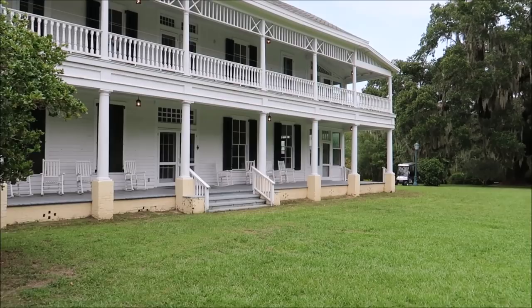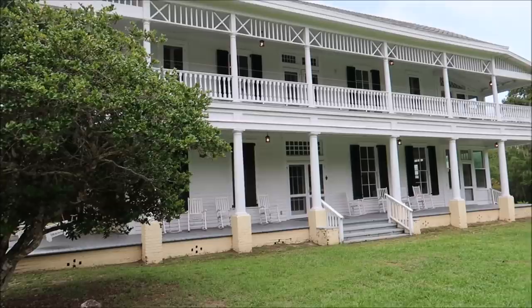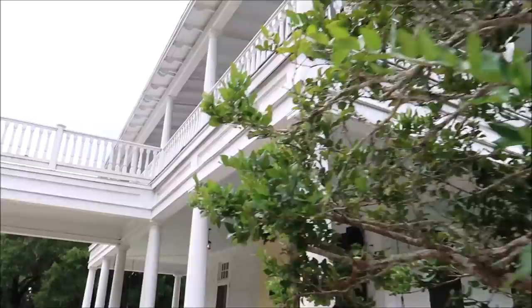All right, everyone, this is Chinsegut Hill. It was once a big plantation. This place is beautiful. The grounds are beautiful. I know that you can have weddings here. Here comes a car, guys, don't get run over. It's so nice. Look at this.